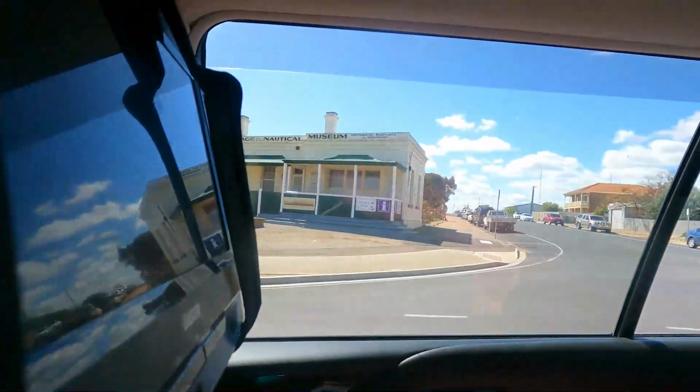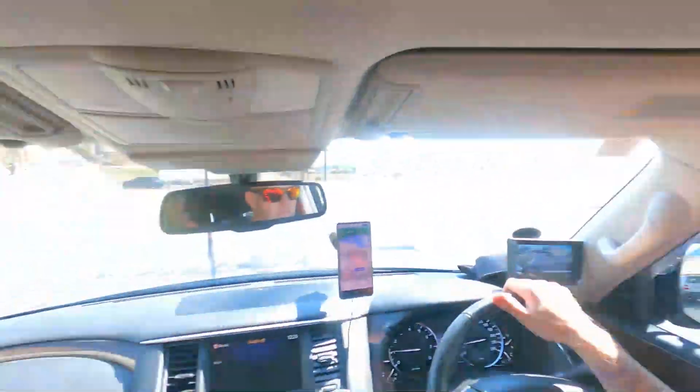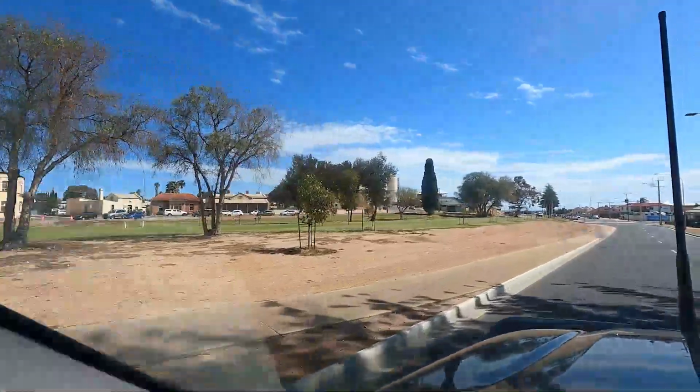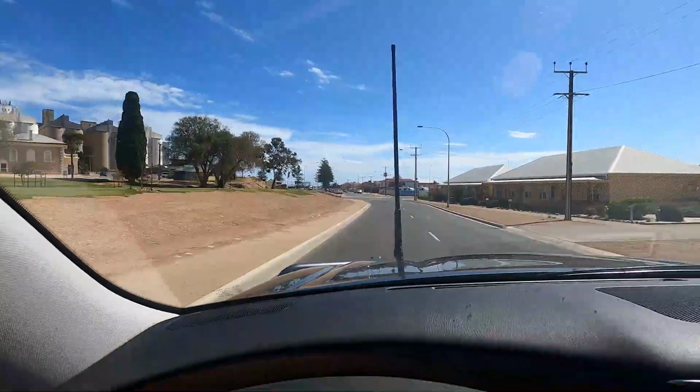Alright, just got into Wallaroo. We're going to head down to the jetty. They've got an old heritage and nautical museum there. I've read it's $6 per adult. Long vehicle parking was down that way. Yeah, we're just coming to have a look. We're going to the old jetty, have some lunch. Every night they have a silo light show over there, every night at sunset, which is cool.